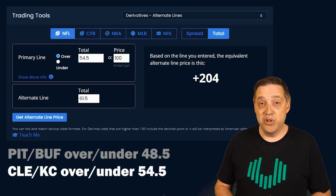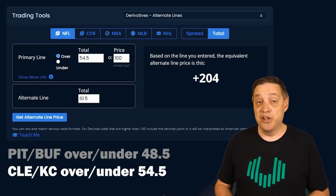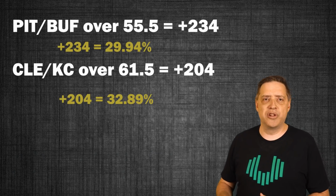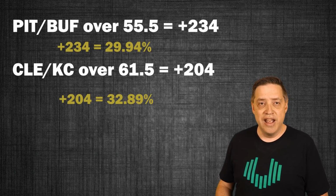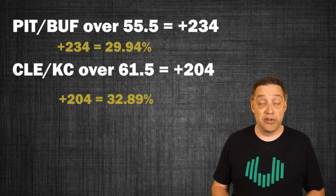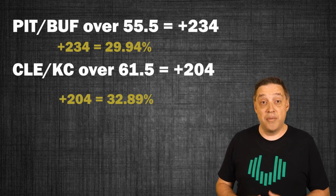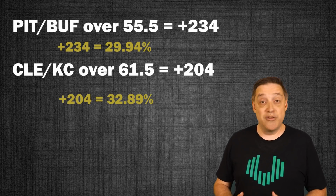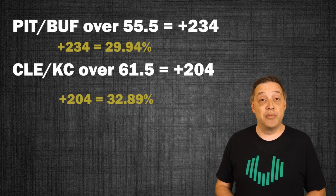To find out what that 2-team teaser's true price would be, we convert the implied probability and then multiply them together and then convert it back. So plus 234 is equal to 29.94%, and plus 204 is equal to 32.89%. By the way, if you aren't sure how to convert from odds to implied probability, I have a video on that from last year that I'll link above, but you can use various tools around the web to get this done for you as well.